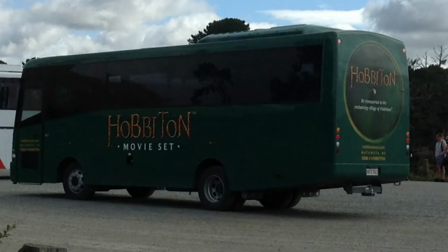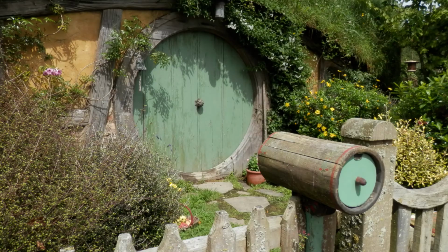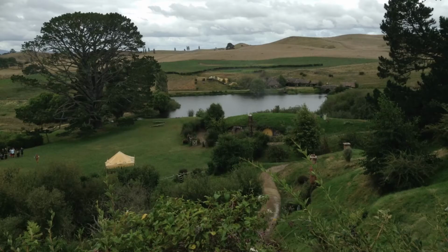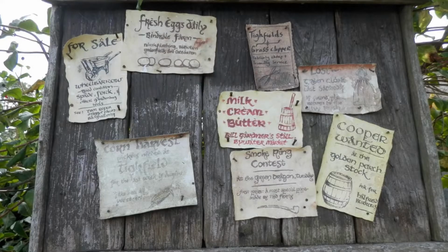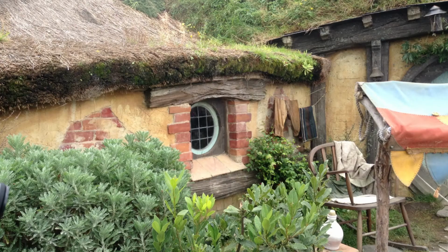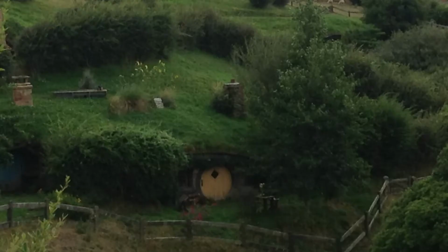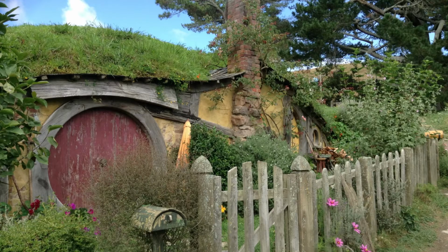Once you arrive at the Hobbiton set, you'll check into your tour group and be escorted down into the set on the green buses. Now, this isn't an area where you can just rock up and join any tour group or be free to wander around. You have to be on a tour group. It is a privately owned farm, so definitely pre-book your tour, just because 99.9% of the time they are sold out in advance, so be sure to get in early.